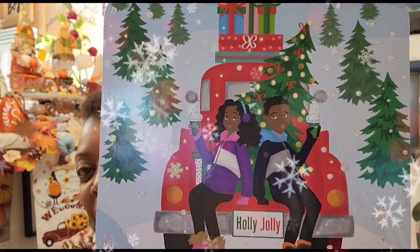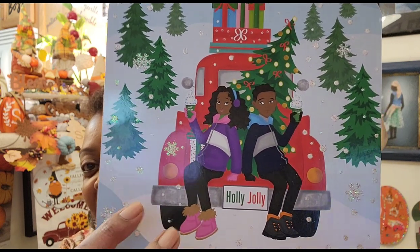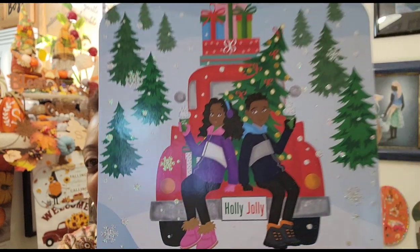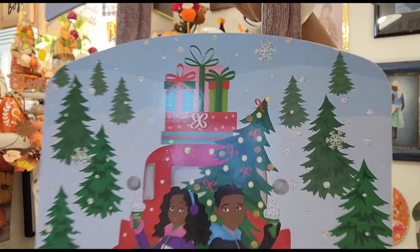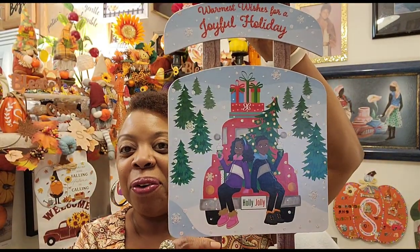Look at them on the back of the red truck with the Christmas tree. And it says Holly Jolly. Look at her pink Uggs, y'all. What? Dollar Tree, what you doing to me? I just thought that was so darling. So I had to get it. Had to get it. Y'all know what I'm going to do. Be hanging them out on my patio most of the time. But yeah, I got those.